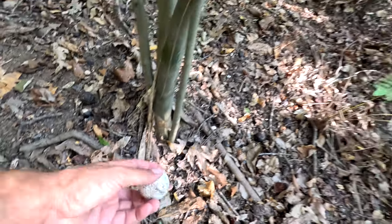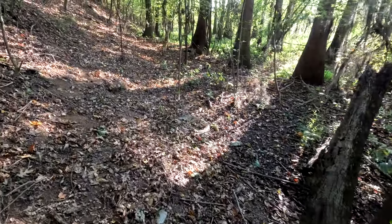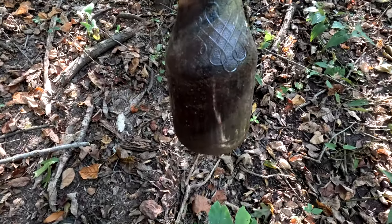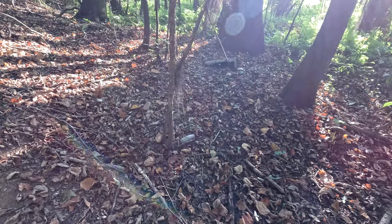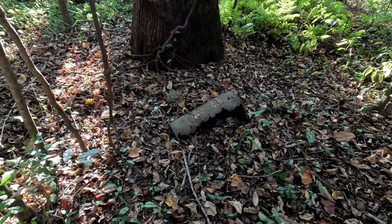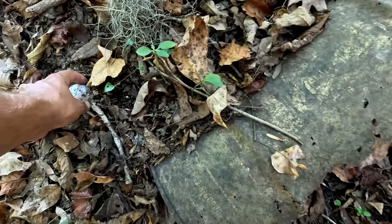We got a golf ball. There we go. We got a tire. We got another tire. What have we here? Not an old bottle, but it's a bottle. Random metal. Oh, it's got writing on it. Something was painted on this. Can't read what that says. Golf ball number two.